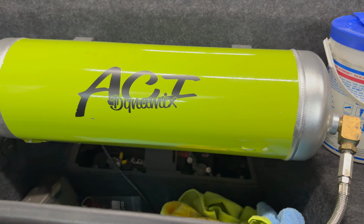We got the R8 back in the bay. Yep. What do we got going on? This is Joe J. Drift's R8. Came in for some much-needed maintenance, but he also came in because we want to do a different exhaust. He wants it louder. Louder, more flings, more pops, more bangs, more of everything.